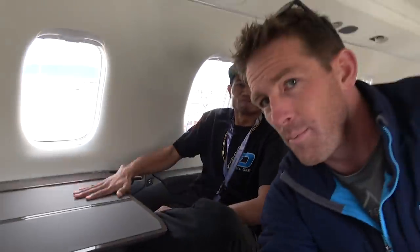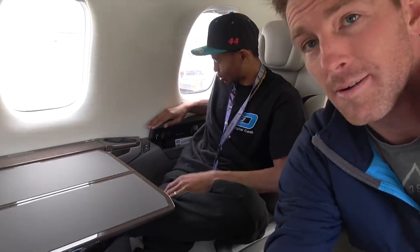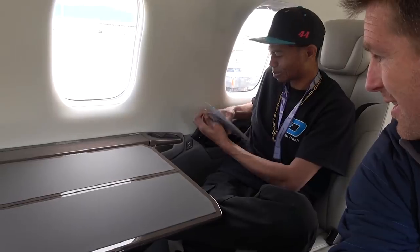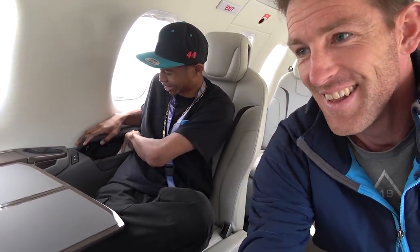It's got all the important things. It's got a table so we can play beer pong, Wi-Fi connections, USB ports. Yes, safety car. Safety first, always. The seats are super nice. I could get used to flying in the back, but really I want to fly up front.